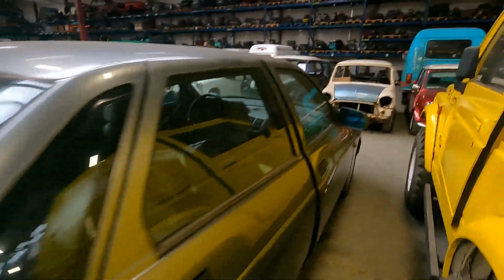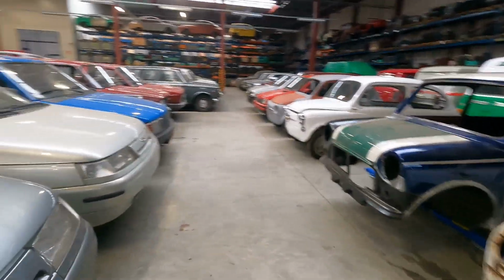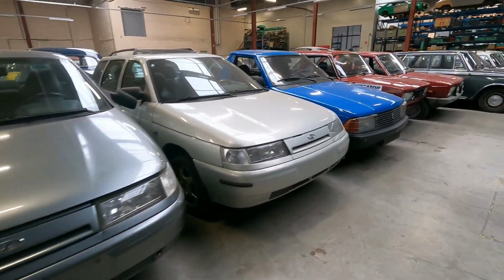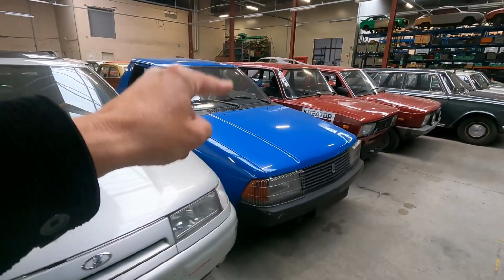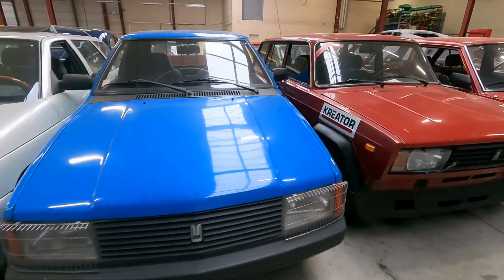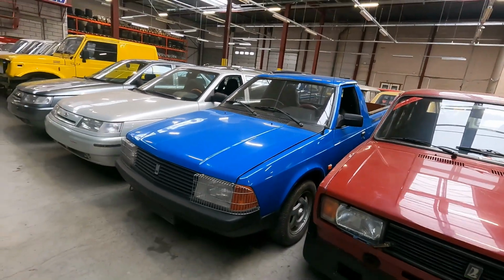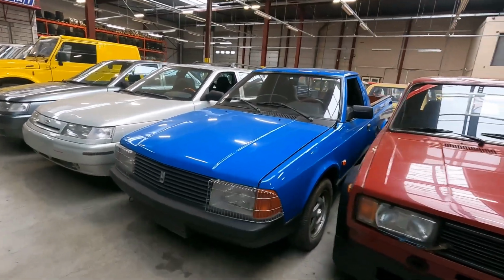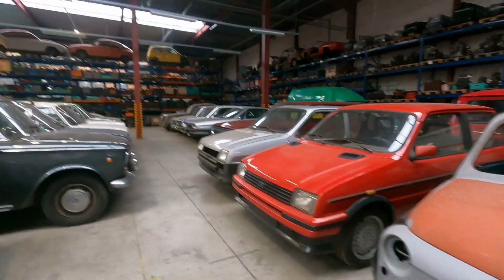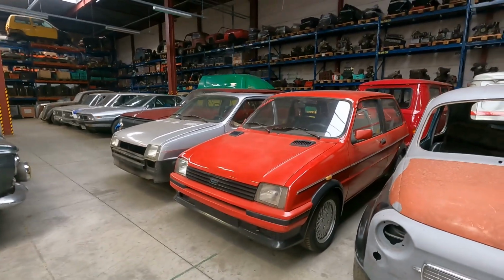I think Lada tried desperately to sell the late cars on the Western market, without huge success. An Ish pickup, and this Ish pickup is based on the Moskvich Aleko. And if we're lucky, we will see another one later on. Lada racing cars.